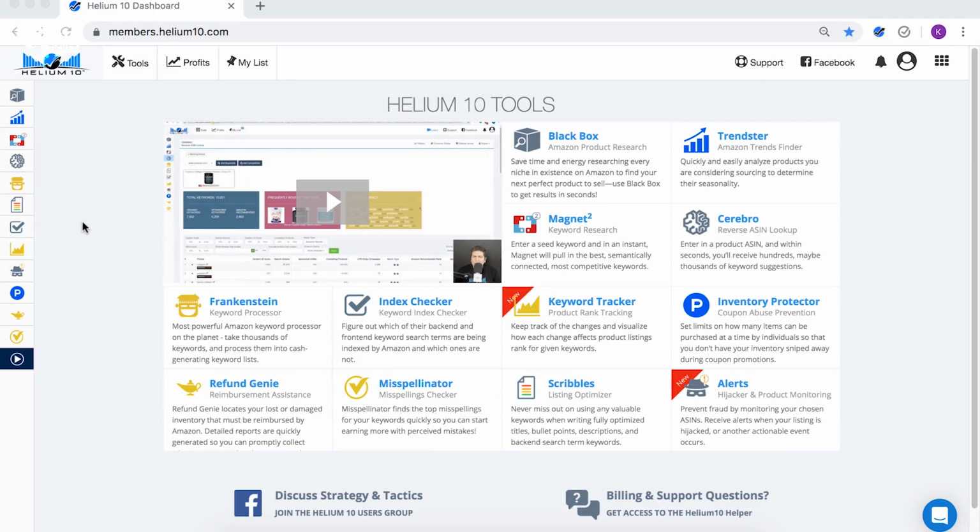Another great way that you can find products, maybe you have no idea what you're going to sell. You have a certain budget, and that's all you know, and you beat your head against the wall and just can't figure out what to sell. A great tool to use is the Black Box tool from Helium 10.